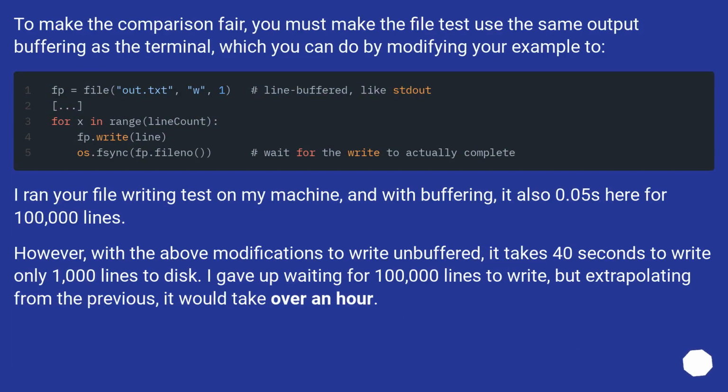To make the comparison fair, you must make the file test use the same output buffering as the terminal, which you can do by modifying your example too. I ran your file writing test on my machine, and with buffering, it also takes 0.05s here for 100,000 lines. However, with the above modifications to write unbuffered, it takes 40 seconds to write only 1,000 lines to disk. I gave up waiting for 100,000 lines to write, but extrapolating from the previous, it would take over an hour.